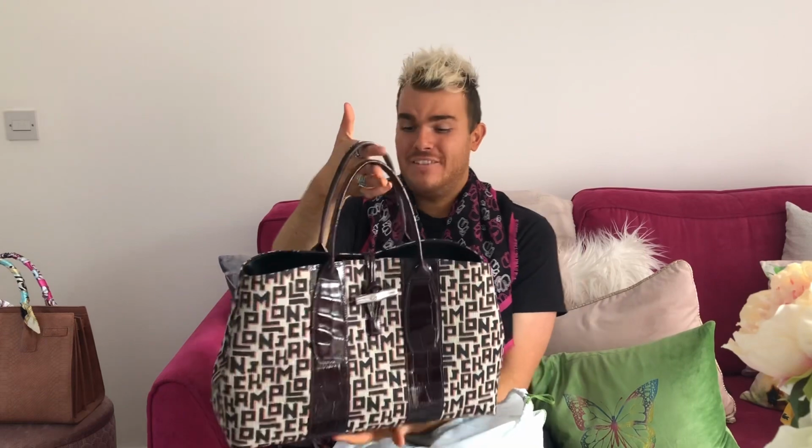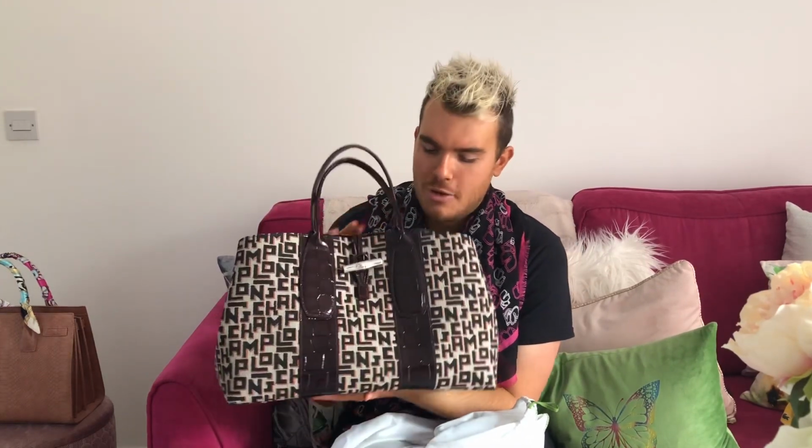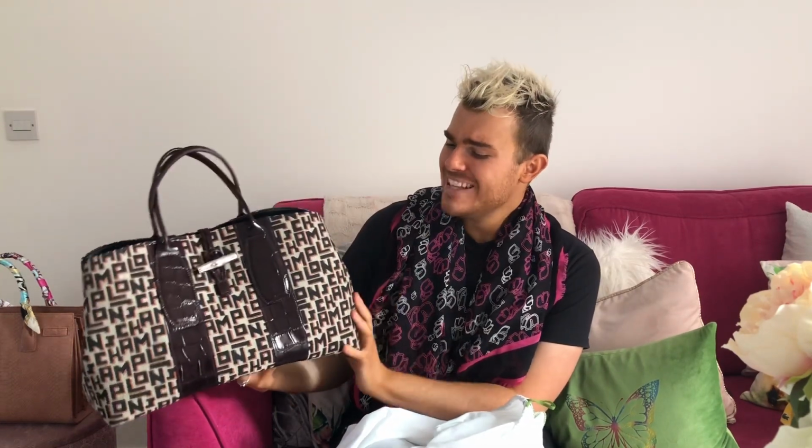Here we have my brand new Longchamp Roseau. I think that's how you pronounce it. I said, now that I'm going to be an owner of one of these, how should I pronounce it? And the gentleman told me, so I've been saying it wrong, that is completely wrong. So this is the Longchamp Roseau, which I have a feeling is in the medium size, potentially the medium size.